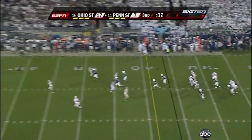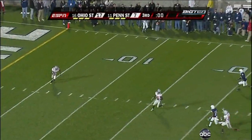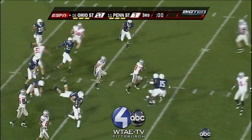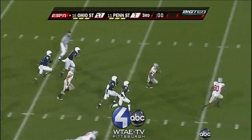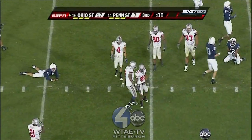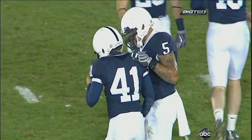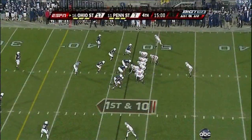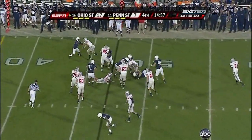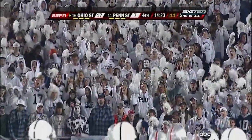A booming kick that Small backpedals to the 5-yard line, to the 10, 15, 20, 25, 30, 35, 40. Taken out by Boone at the Penn State 48-yard line. I'll tell you, Boone makes a game touchdown-saving tackle. Boone played safety in high school, and his tackling skills kept Penn State in striking distance. But in a game where neither defense was yielding much, there was an extra benefit to special teams yardage.